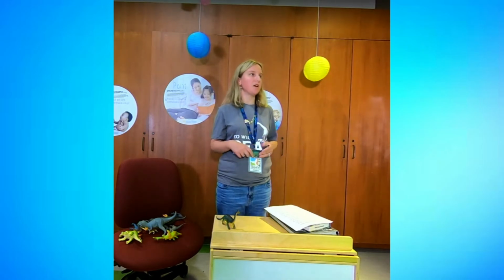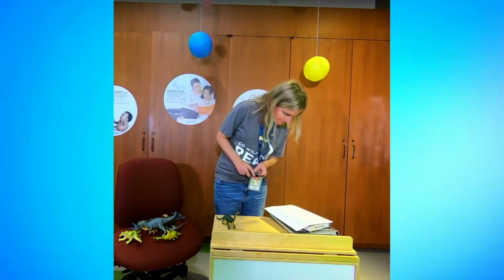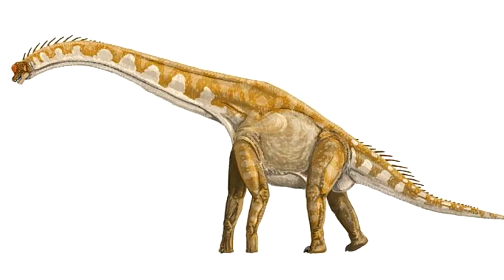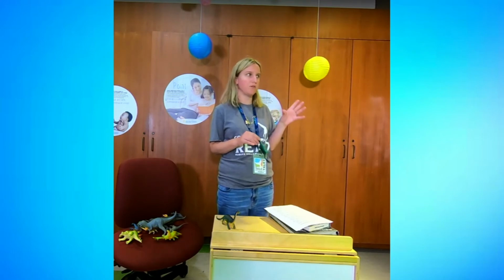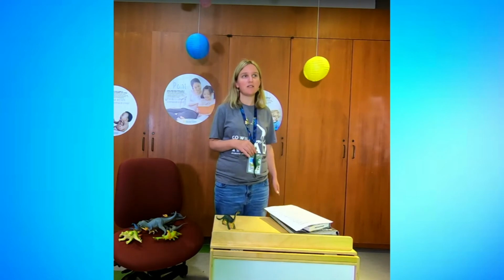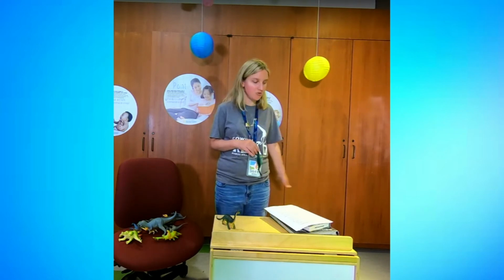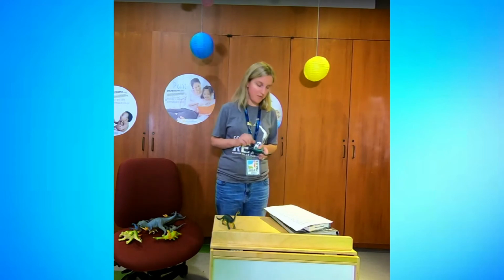Here's a picture of Brachiosaurus. That animal has, I want to say, a longer body. The tail is a little different. And here's Giraffatitan. The picture I chose for that one was an orangish or brownish colored animal. The Brachiosaurus was gray. They're very similar, but a little different. And that Giraffatitan totally looks more like what I picture when I picture Brachiosaurus. But that animal is called Giraffatitan. Good name, right?